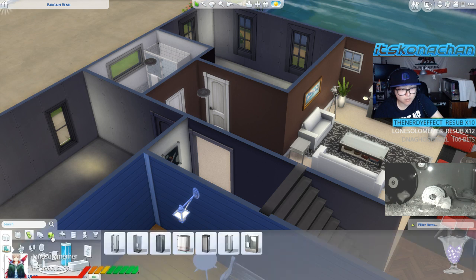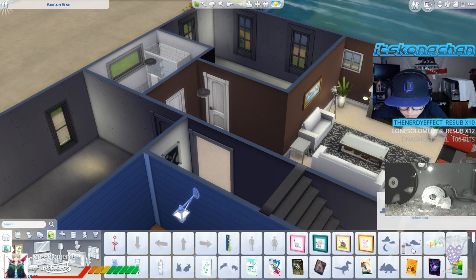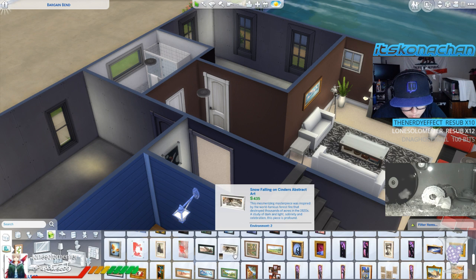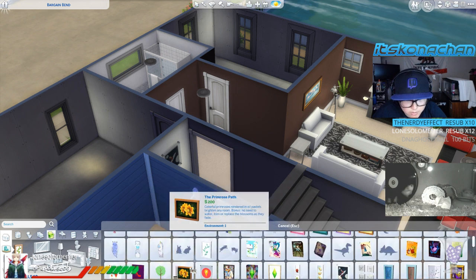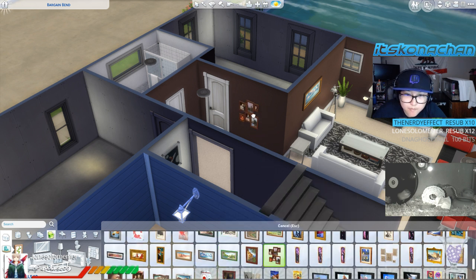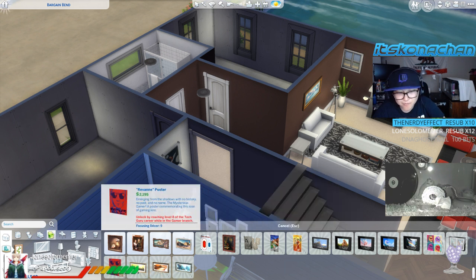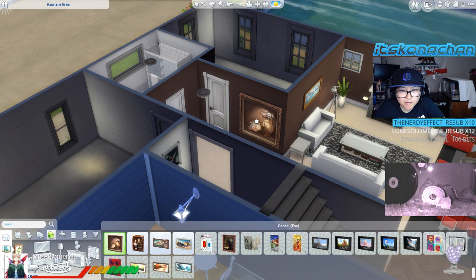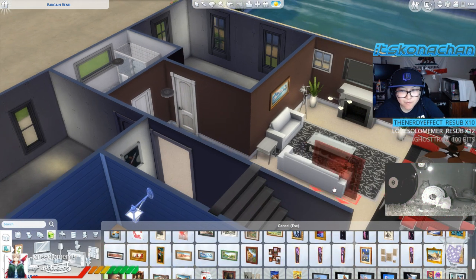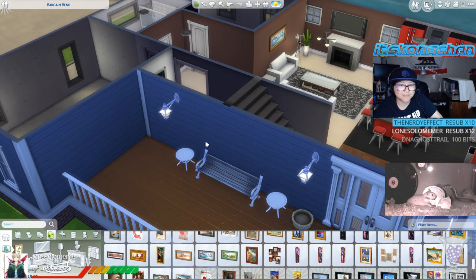Let me get some decorations on the wall real quick. Living room. Let's put some like family photos. I know that's kind of weird because we're technically not a family. This honestly is kind of fancy. This is some upscale like family right here. We are a family of delusional dummies.